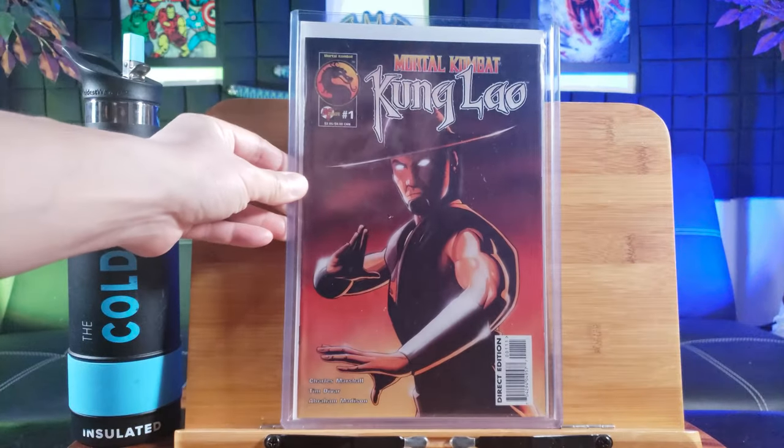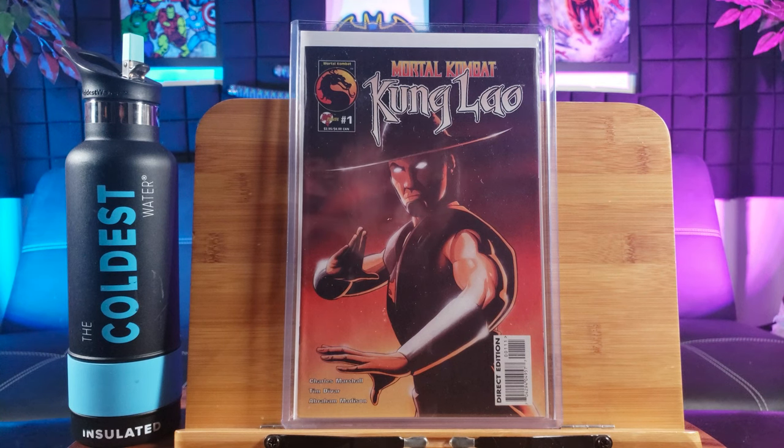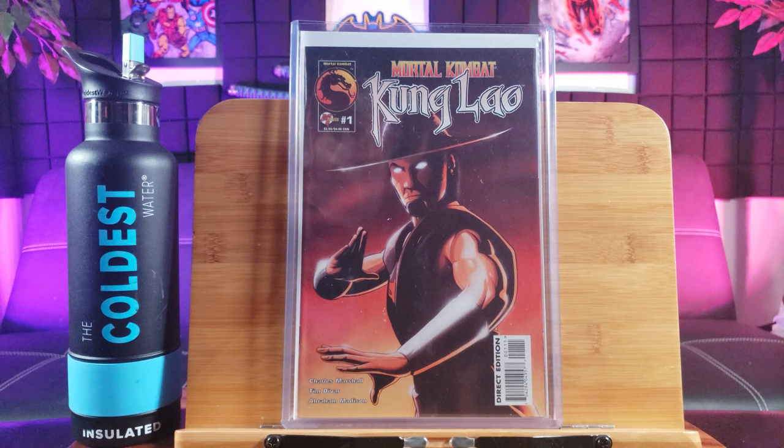Mortal Kombat! I couldn't believe it, guys. I think I paid $3 for this. I was just searching through this comic shop's variant editions, and this was in there. I was like, oh snap. I've been wanting this for quite a while. Mortal Kombat Kung Lao number one, featuring the origin of Kung Lao. Kidding me, man?